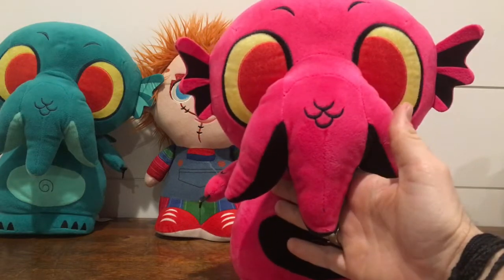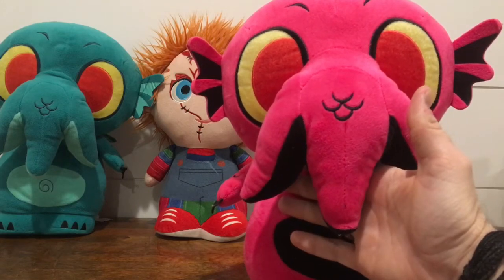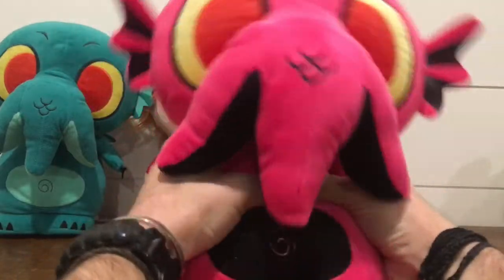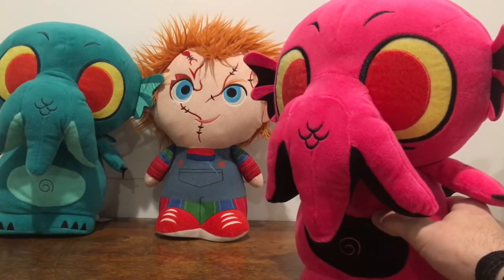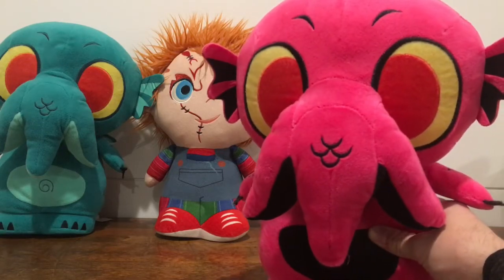Very bright, very cute. I'm a big sucker for the combo of creepy and cute, and it is very, very soft, very squishy, very well made quality. You can definitely swap them out for a throw pillow for sure. They definitely have the size for that.